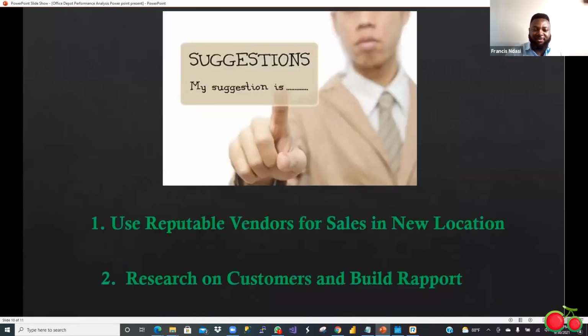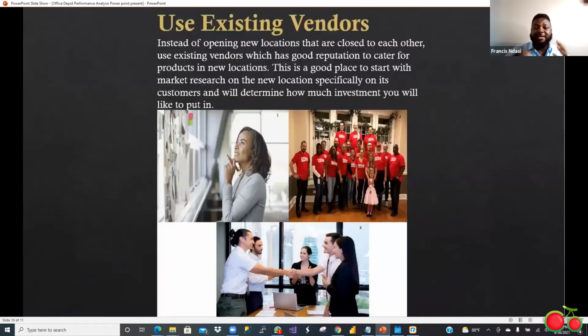So for suggestions, Office Depot can actually make more money. Instead of opening new locations, they can use existing vendors. We have already seen the shape map showing those locations that are not making enough money. Instead of going to open a new outlet in a location that they don't know, they can use existing vendors.